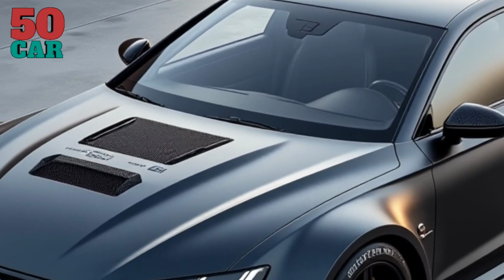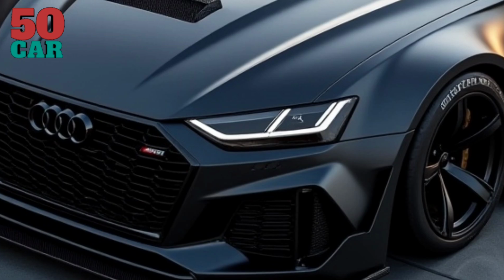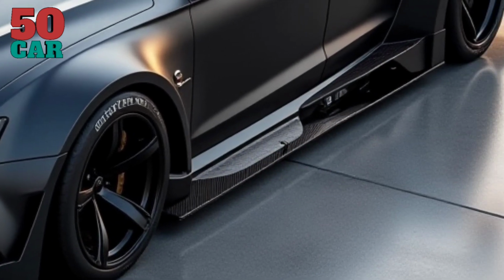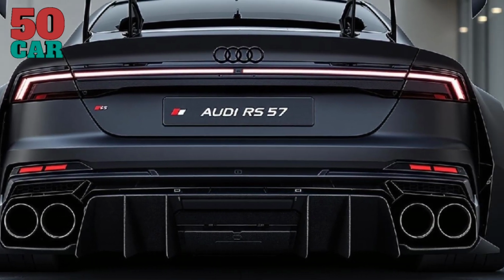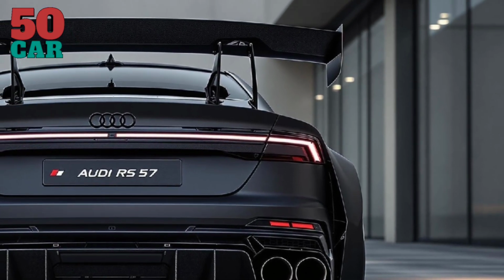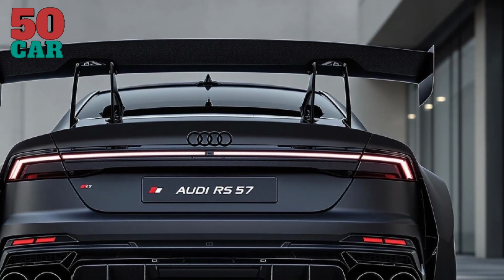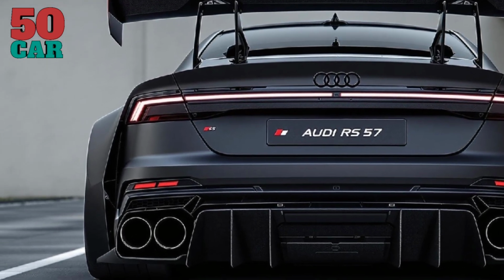The exterior design of the 2025 Audi RS7 is a sight to behold. Its front grille, bold and wide, makes a commanding first impression, flanked by sleek, angular headlamps that incorporate Audi's signature LED technology. The car's sharp body contours, wide wheel arches, and sculpted side profile give an athletic, aggressive stance. From the sloping roofline to the quad exhaust outlets, the design is both functional and aesthetic.